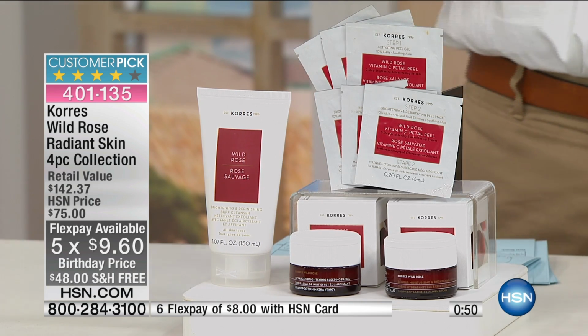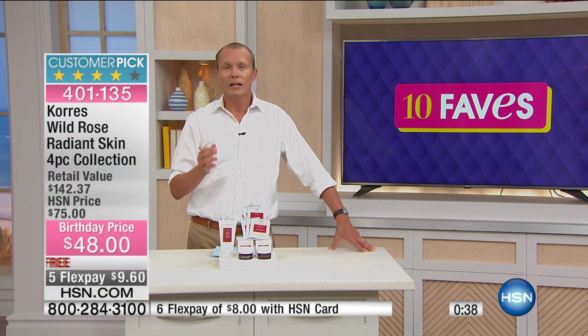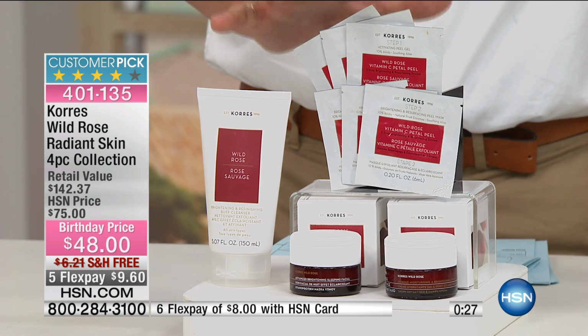So this is when you need a little bit more extra help. You've got the cleanser, which you should be using in the morning and the nighttime. Follow with the moisturizer, of course, overnight. But when it comes to the peel, this is where you can do that a couple of times a week to make sure you get a really good cleanse, getting away all the dead skin cells and moving away all those impurities. But this is comprehensive. If you've wanted to know where to start with Korres, grab this pack.